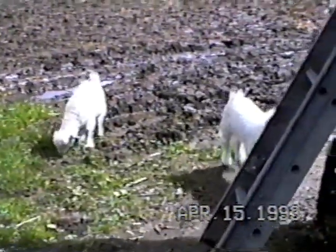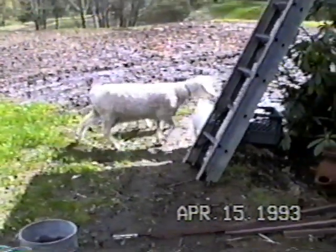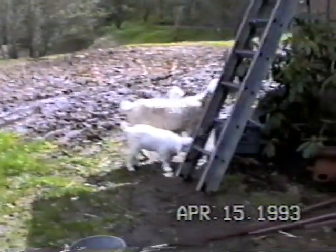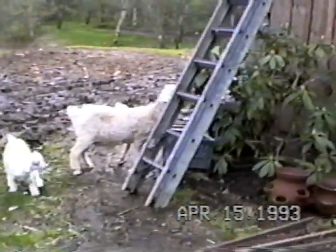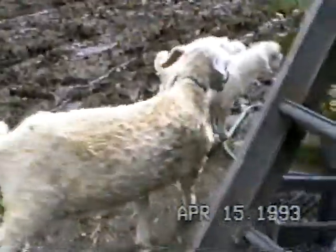Whoa, a little bouncing goat. Will they climb the ladder? Doubt it. Here's one of our rhododendrons. Whoa, you don't eat that. No, no, get away from our flowers. Hey, hey, hey. I can't trust a goat. And the compost pile.